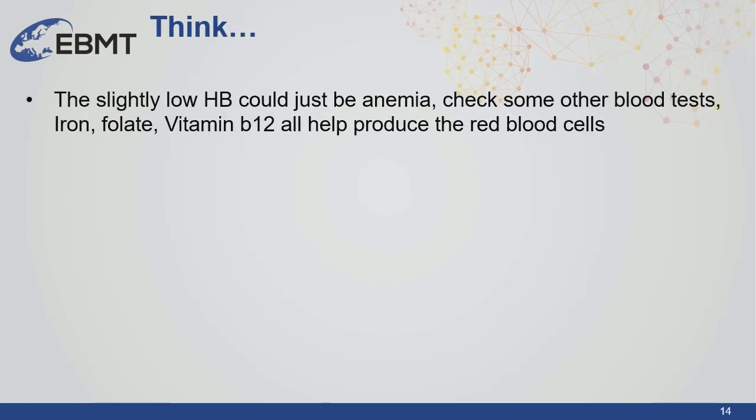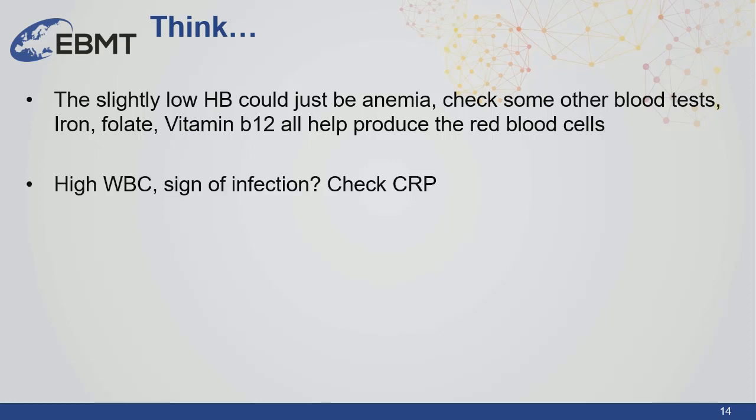The slightly low hemoglobin, could it just be anemia? We can check some other blood tests, iron, folate, vitamin B12, see if she's deficient in any of those. These all help produce the red blood cells. Is she a vegetarian? Hasn't she been eating well recently? And then the high white cell count. Could that be a sign of infection? Just a general infection? There's another marker we can use, CRP. It's a crude marker of inflammatory response. Give that a check.